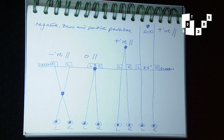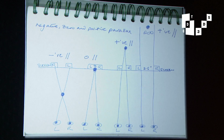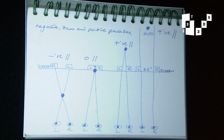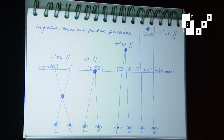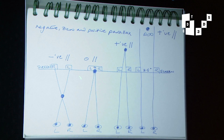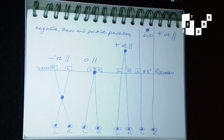Now, in order to achieve that, the images on screen are reversed from positive parallax. So now the left eye image is actually over to the right-hand side of the right image. And thus, with the glasses on, which mean each eye is only allowed to see the image that's designed for it, in order to actually fuse ball right, ball left into a single ball somewhere, the eyes have to cross over relative to the screen. And the brain then interprets that as the ball now being in front of the screen and in theatre space. And that is negative parallax.